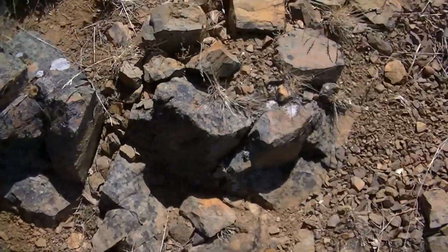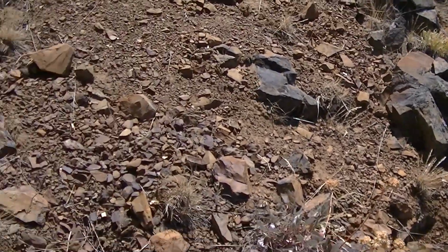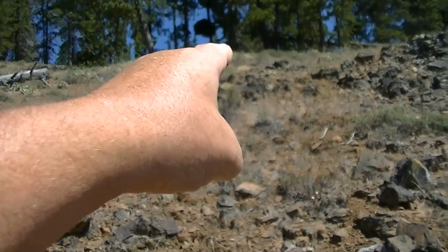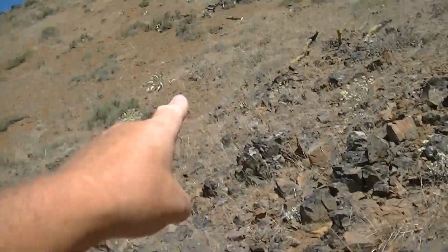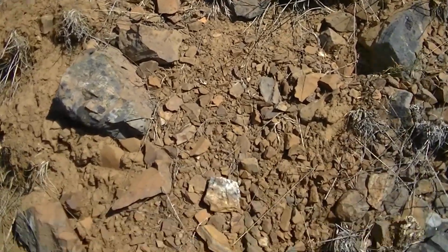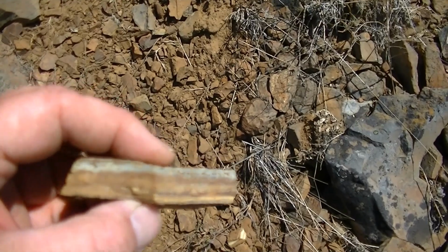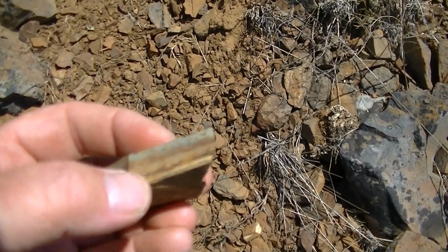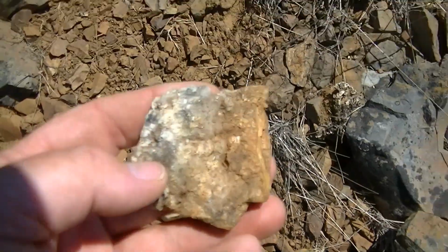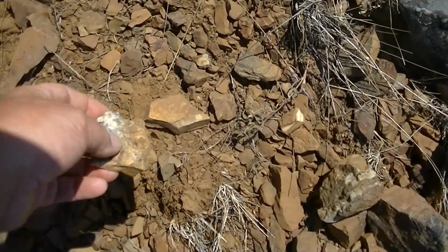Okay, well, I'm going to stop this and get back to it and see what else I can find in here. I was just right up there. Now I've dropped down. I went over there, came back over to here, just zigzagging down here. But I found this piece here. It's got a lot of different colors in it. It looks like browns, reds, greens, everything. This one here had druzy all over it, so that might clean up and be pretty good.